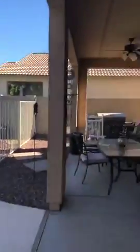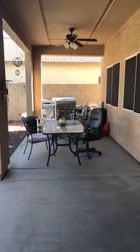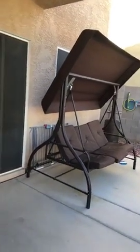So here you could have your little grilling area. You can set up some tables. You can have a really good time. And then you could potentially do what they did here as well. They have this lovely bench that swings. How cool is that? So right now it's nice and crisp outside.